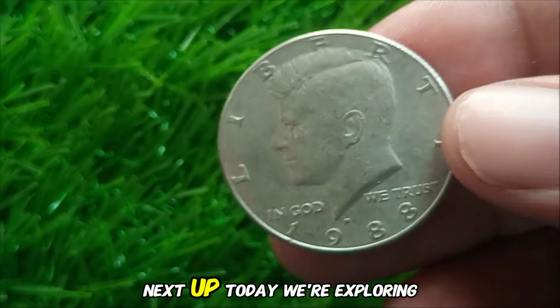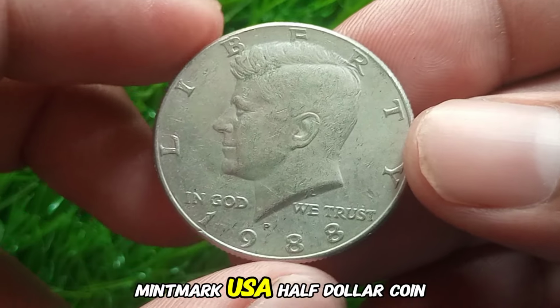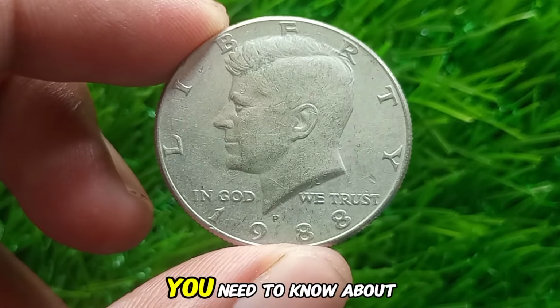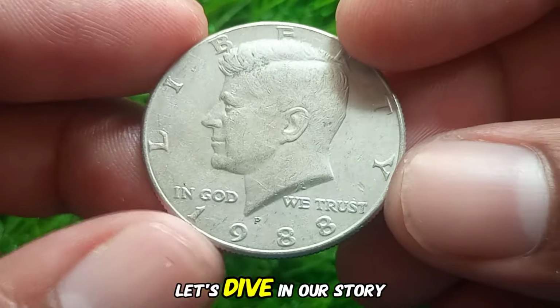Next up. Today, we're exploring the 1988 P Mint Mark USA half dollar coin. From its historical significance to its current market value, we'll cover everything you need to know about this fascinating piece of American currency. Let's dive in.